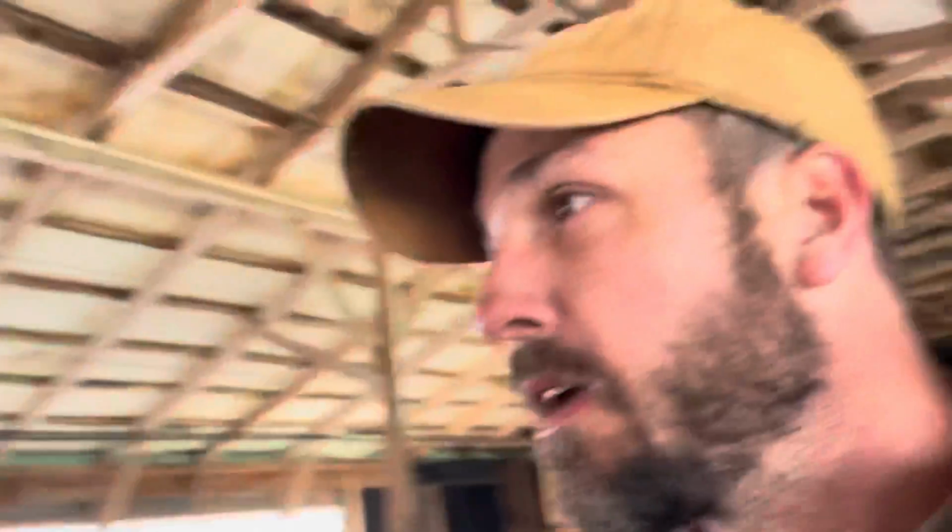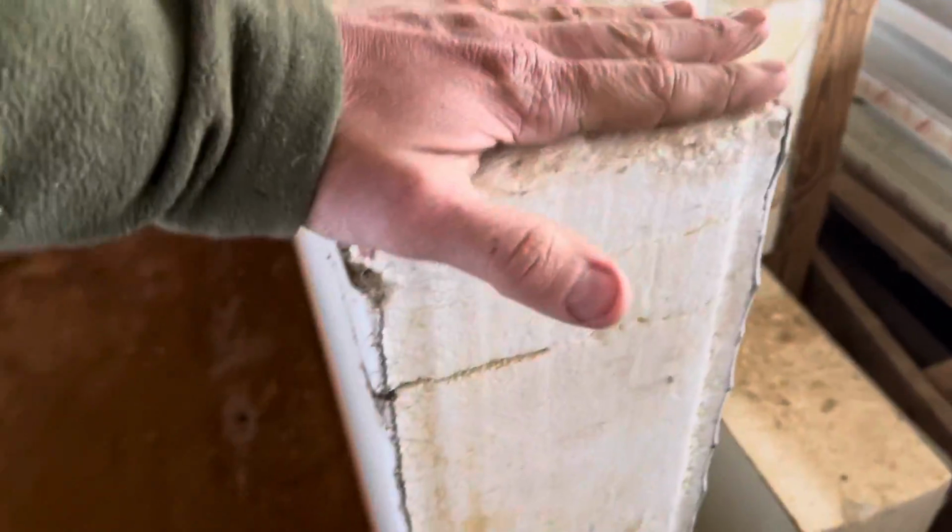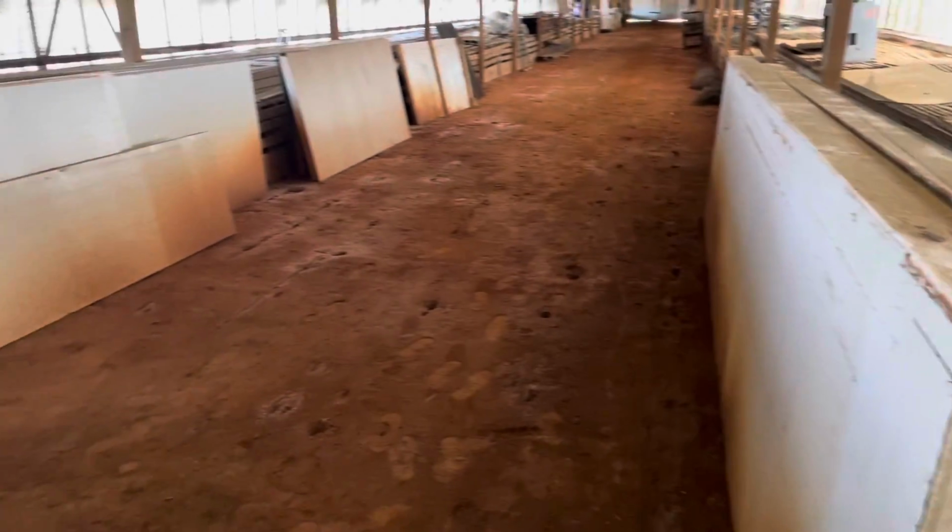So there's these great big styrofoam-filled, metal-cased panels that were used for something. I have no idea what, but look at that insulation. I mean, that is 6 inches thick, easy. I'm thinking I build an igloo.